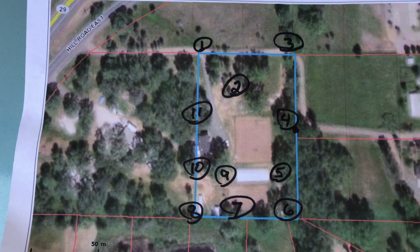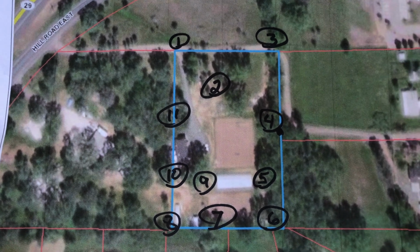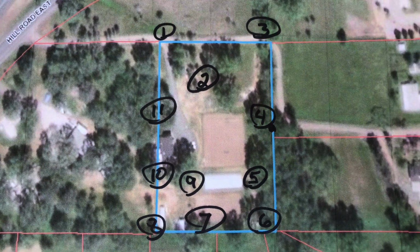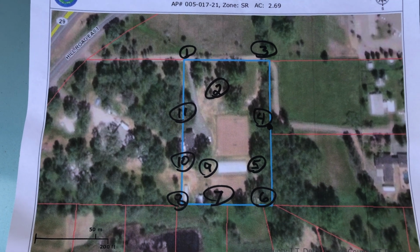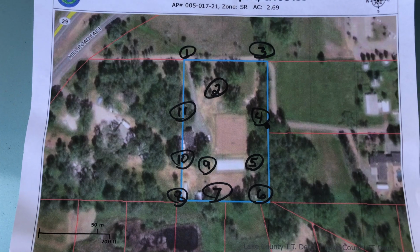As you can see, I've got this labeled, and on these different locations I'm going to be doing some video work, so you can refer back to this drawing to have a better understanding of the lay of the land. Okay, we'll take it away.